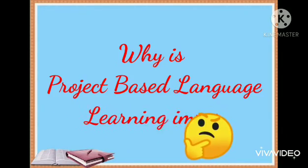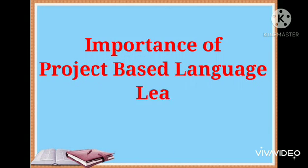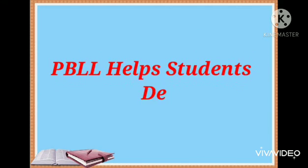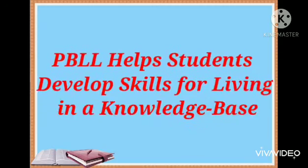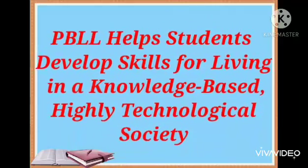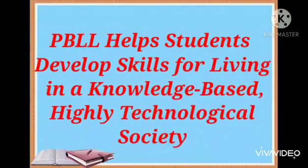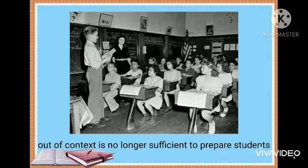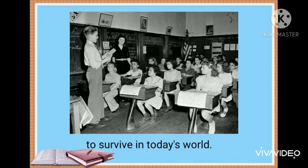Why is project-based language learning important? So here's the reason why project-based language learning is important. First, project-based language learning helps students develop skills for living in a knowledge-based, highly technological society. The old school model of passively learning facts and reciting them out of context is no longer sufficient to prepare students to survive in today's world.